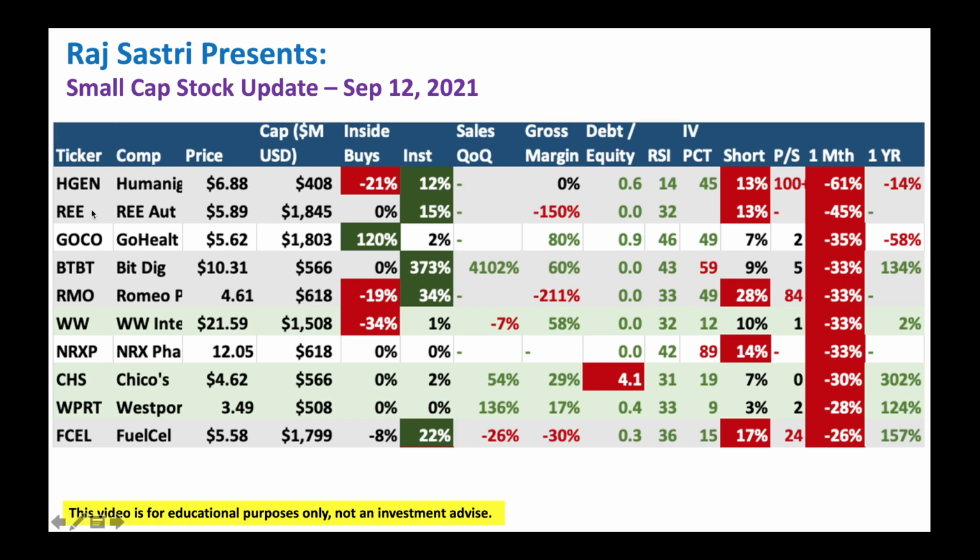And then you got REE, it's an automobile play. It's also a good stock. As you can see here, it's $5.89. And as you scan through, it's a $1.8 billion market cap, pretty good here. And institutions are buying REE Auto. It's a good EV play. As you scan through here, stock dropped 45%, and there is a high short ratio, 13%. We'll see if it's worth buying REE Auto here.